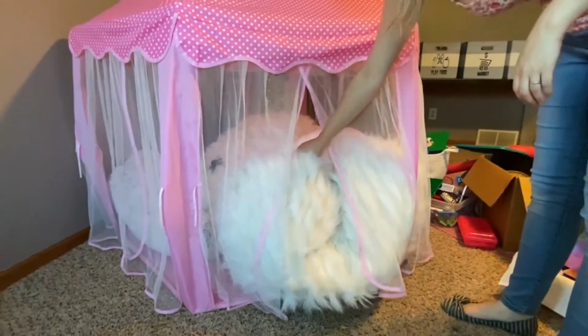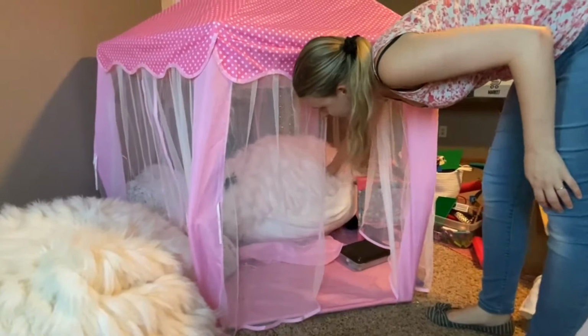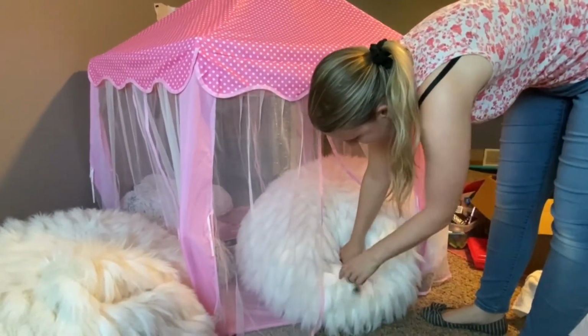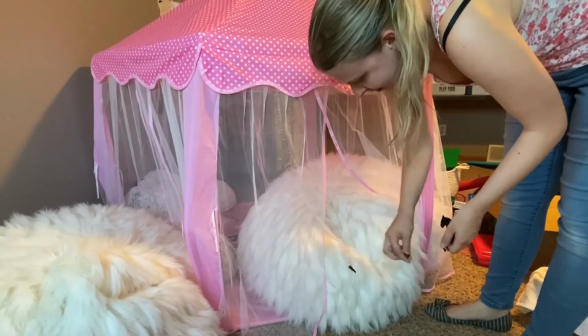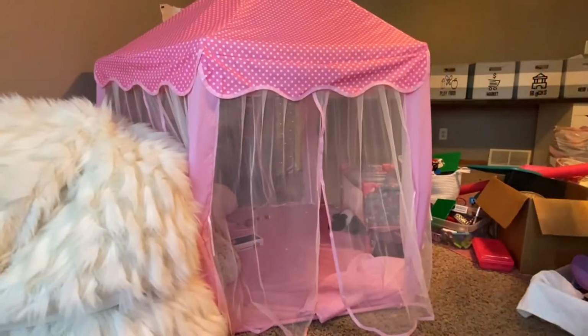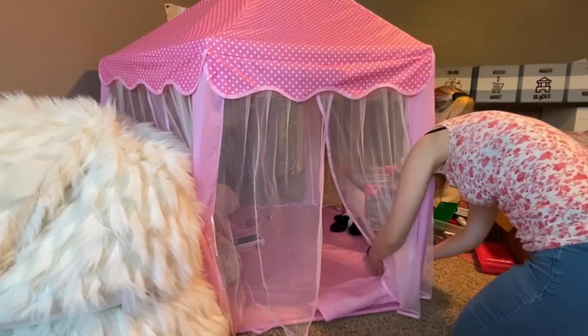So the girls like to hang out in this tent, but we are interested in getting a Nugget, or really the generic version because we're poor. But we're wondering if you could tell us if you love your foam couch nugget thing. Put it in the comments below, and any advice you have on keeping them clean. We don't eat up here, so that shouldn't be a problem, but we definitely want to do some sort of alternative seating for the girls.